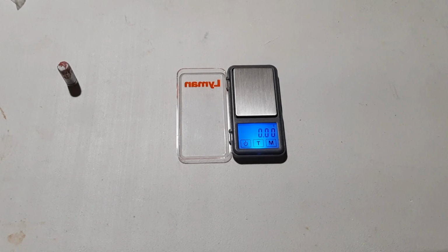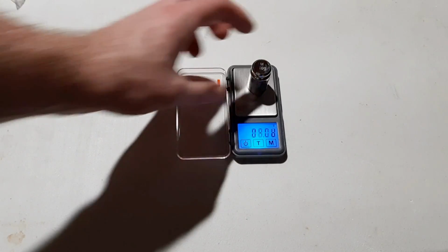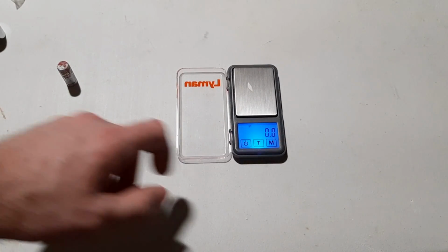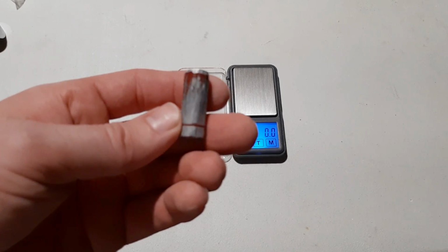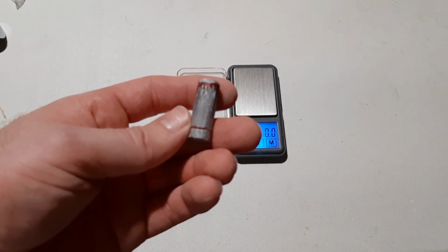All right, guys, so I got my digital reloading scale, and I zeroed it out. I got my 100-gram calibration weight here. I just want to show you guys that this thing is perfectly zeroed out, 100.00 grams. And we're going to switch over to grains now. So here was the winner, if you want to call it, of this test. This is the Underwood Ammo 700 grain Hardcast.